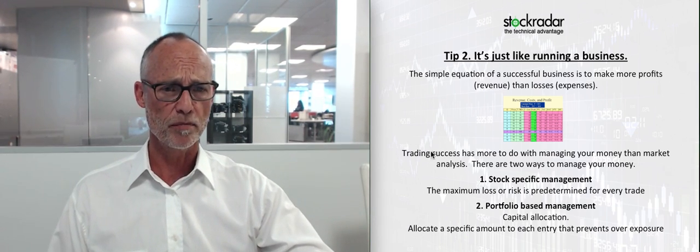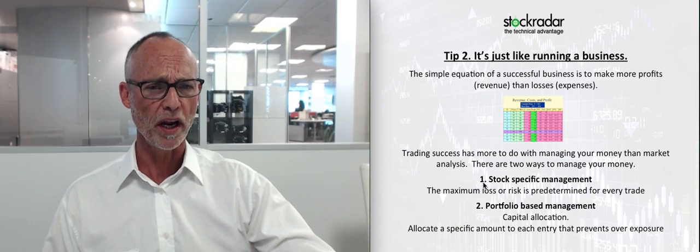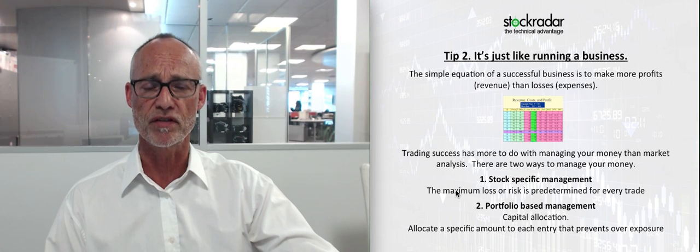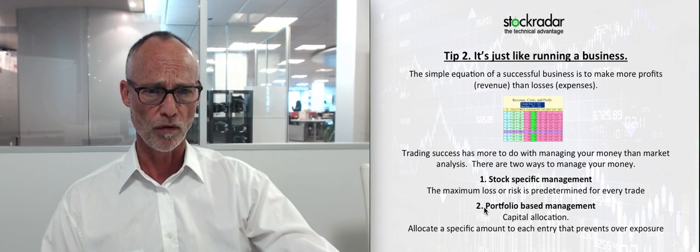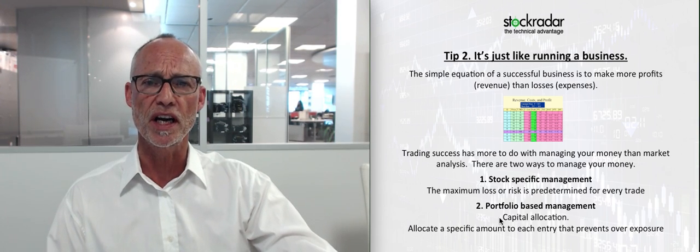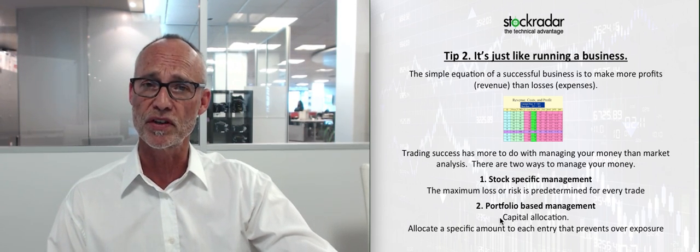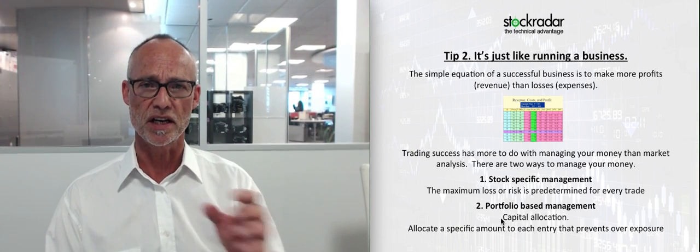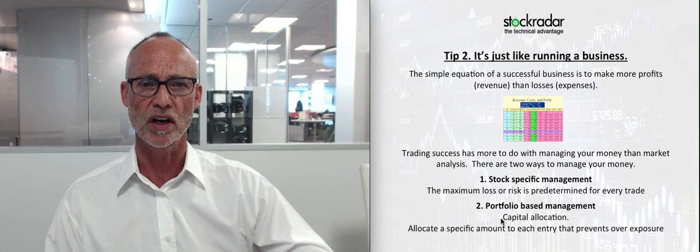So there are 2 ways to manage your money. One is stock-specific management, simply with stop losses, predetermined on every trade. Secondly, portfolio-based management says we do not allocate too much capital to any one trade, because if it goes wrong, and we do, we're going to lose a lot of money. So each trade is allocated a certain amount, and not so much that it is going to cause damage.